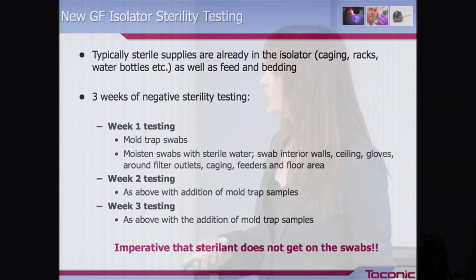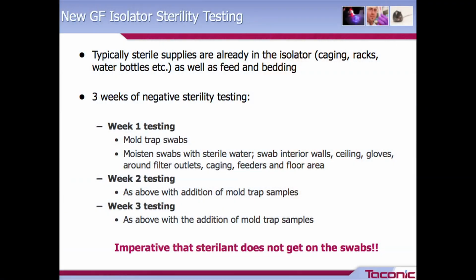Okay. So testing of the new germ-free isolator, the sterility testing. I'm going to start from where Frank mentioned. Pretty much once you have the isolator all set up, you've got your supplies in, it's been sterilized, you think it's sterilized. What we do at Taconic is 3 weeks of sterility testing. And you have to have 3 weeks of negative results in order to enter your animals into the isolator.